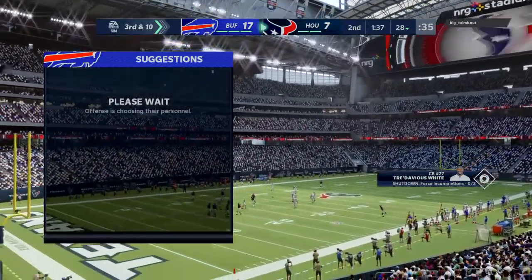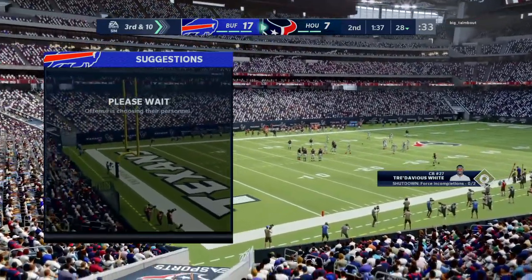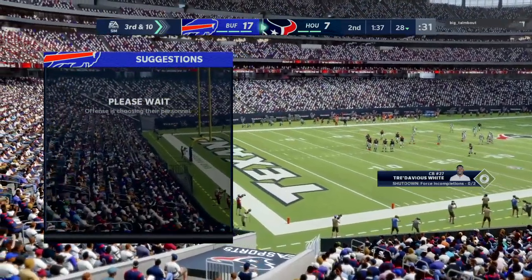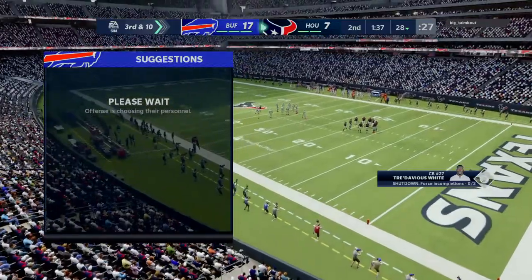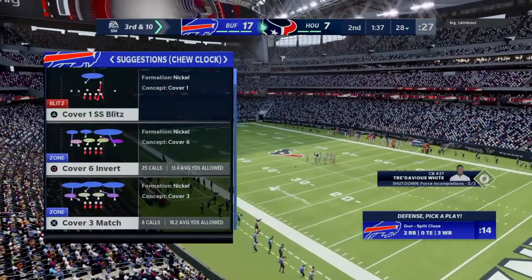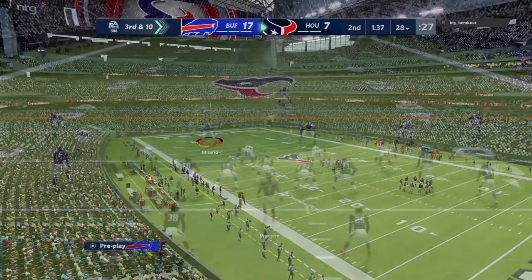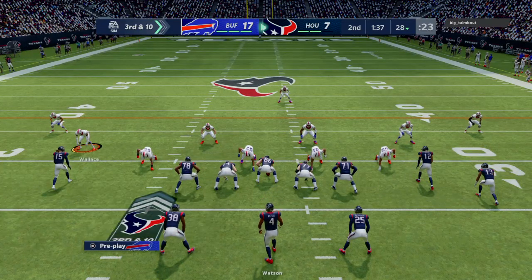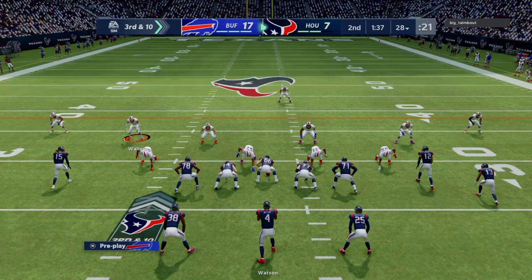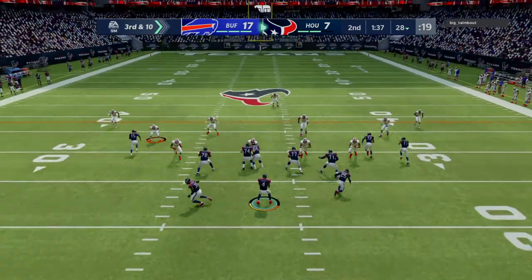Well, so far in this drive, they've done some good work. They force incompletions on 1st and 2nd down, bring up 3rd and 10. That brings up the big question. Do they bring pressure or do they play coverage on this down? So back-to-back incompletions, and that has them staring at a 3rd and 10. 58, right over there, Mike, 58.